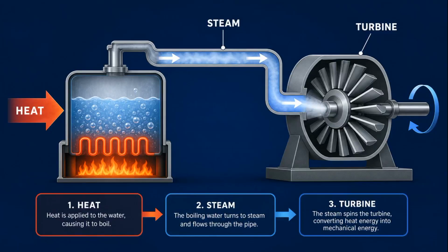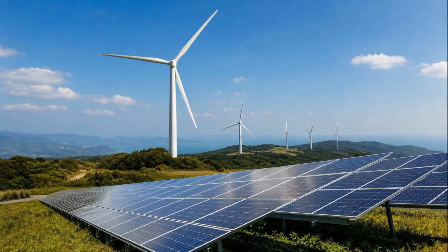Wind farms let the wind turn the blades directly. Solar panels work differently, turning sunlight straight into electricity. But in most of the world, the core trick is the same. Spinning motion becomes electric power.